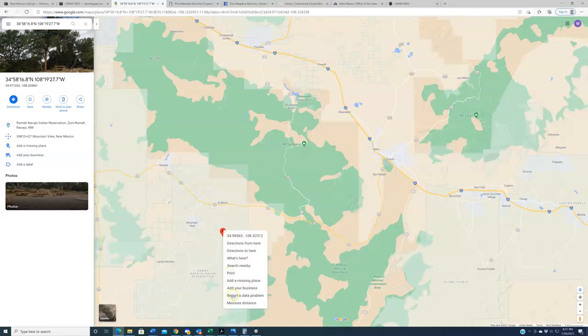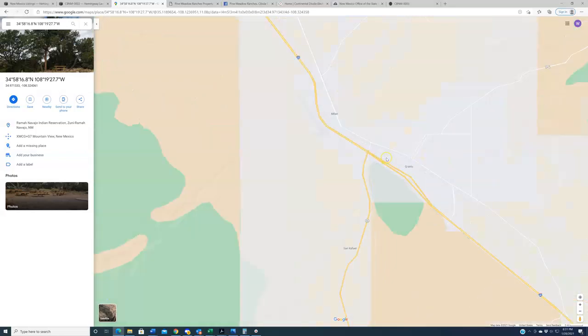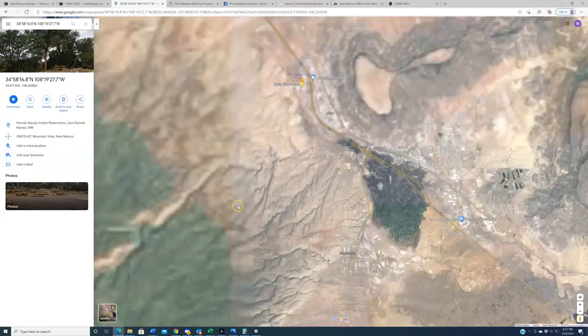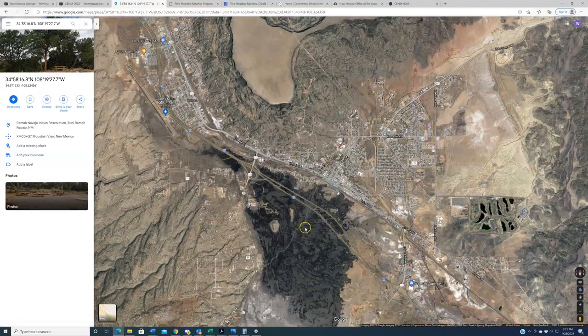If we right-click and measure distance again, you will see that Grants is roughly about 30 miles as the crow flies, but of course with the drive, that's more like 40-some. Whatever the case, Grants is the population center of the county. It is also the county seat. In Grants, you've got about 10,000 plus population. Over here in nearby neighboring Milan, you've got another 2,000 some.